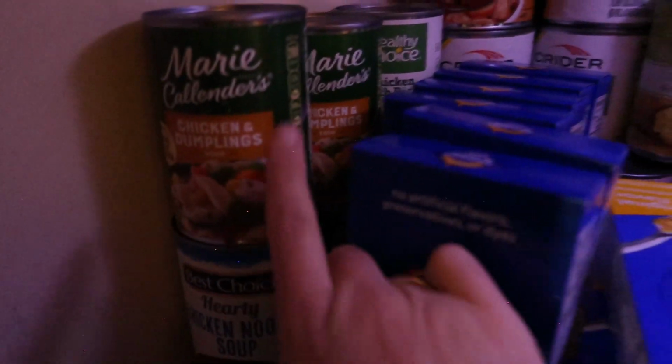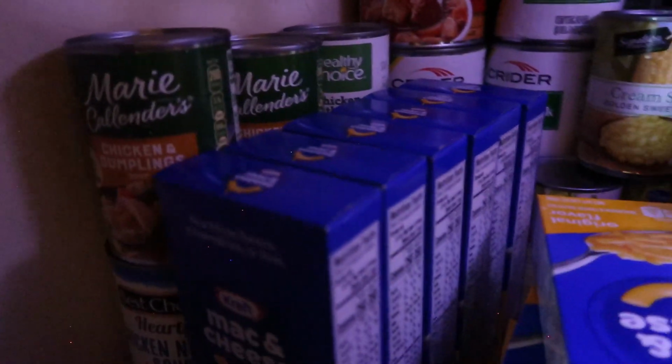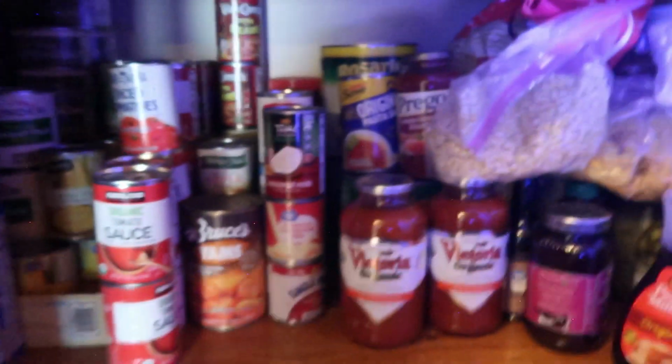And then I've got this beef stew and several cans here of just some soups that we have gotten for free at different food banks and such. One of these days I will combine all of those and make soup for lunch for the kids. And then I've got several boxes of mac and cheese sitting here. So that is my second shelf of all of my canned goods.